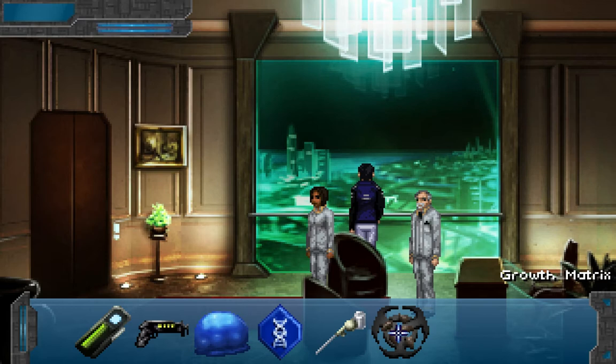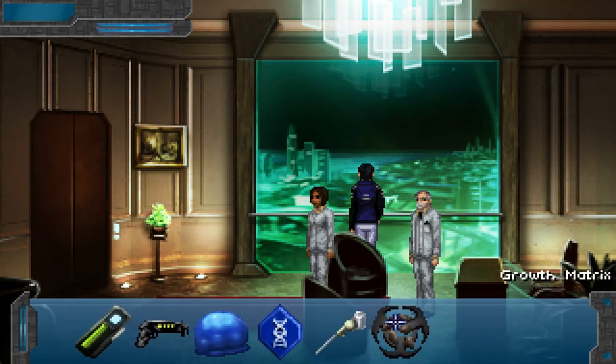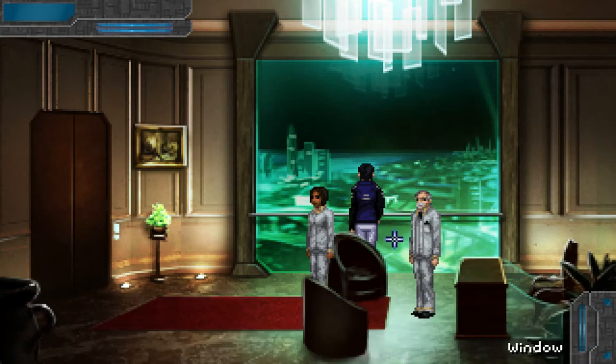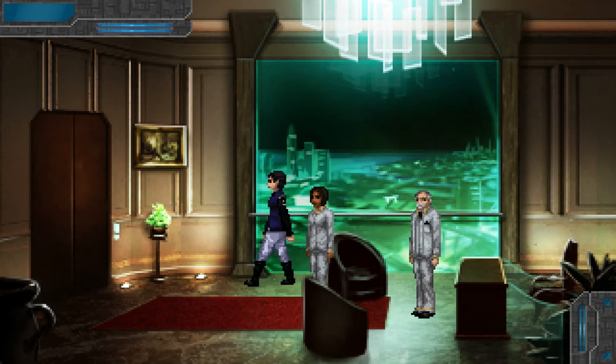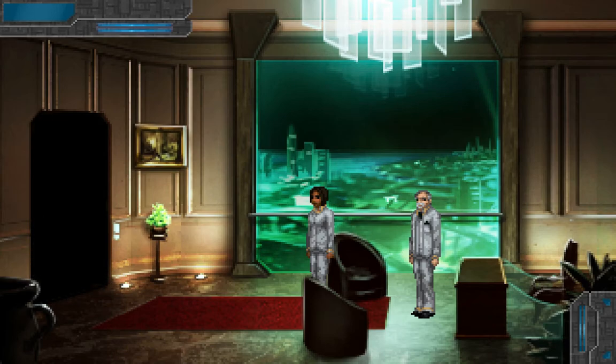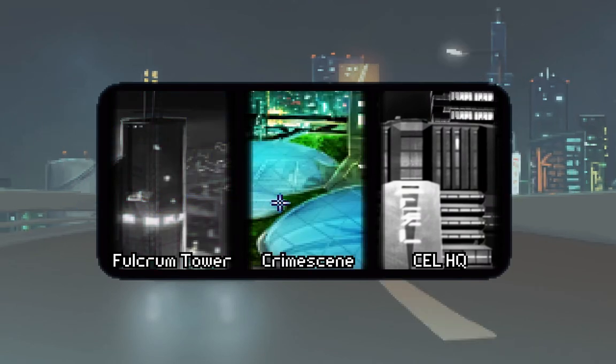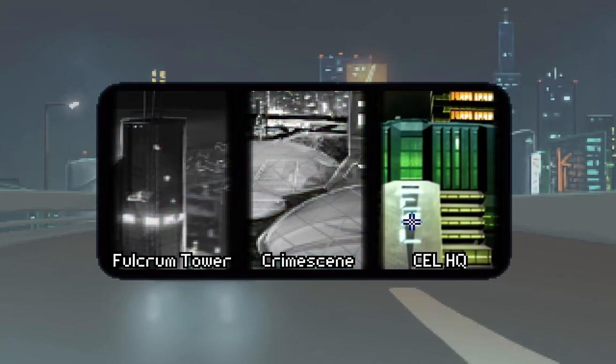Wait, is there somewhere I can go to plant this? Like somewhere outside of the lab? It doesn't appear so. I can't get to Regis's balcony anymore. I don't think it might let me go there now that I've been here. Yeah, Fulcrum Tower, Crime Scene, or Cell HQ. It's not going to let me.